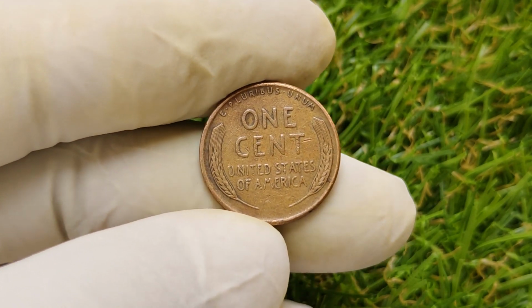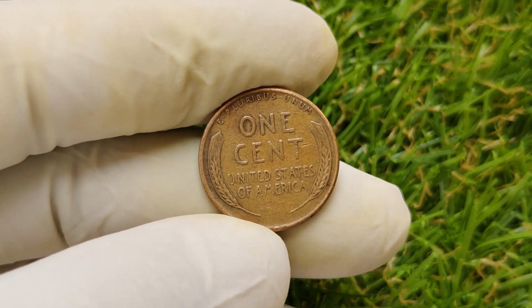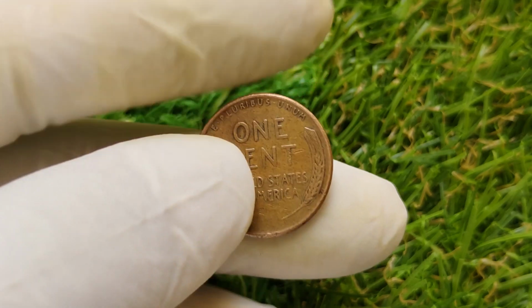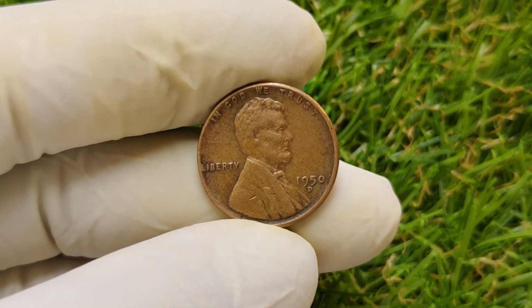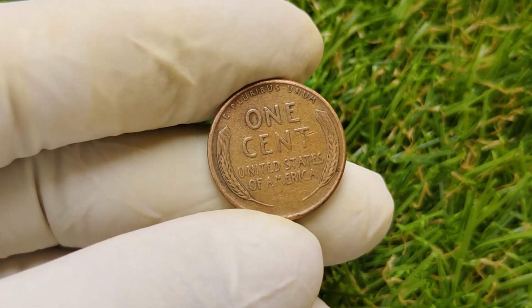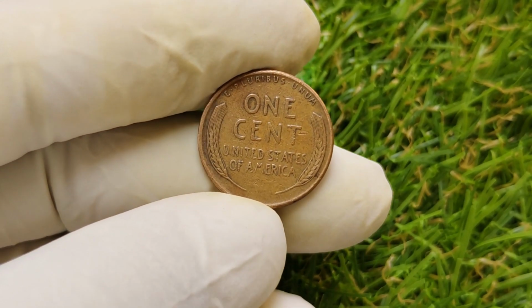Now, let's go even higher. Some of the top-graded 1950 D pennies, in MS67 red or higher, have sold at auction for more than $1,000. Yes, you heard that right. $1,000 for a 1-cent coin. In fact, one of the highest auction records for a 1950 D wheat penny is nearly $2,000. So before you toss that old penny aside, you might want to take a second look.